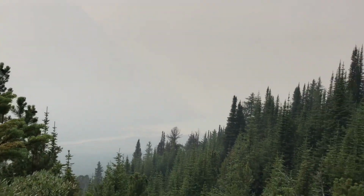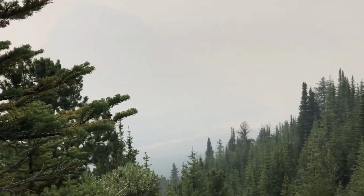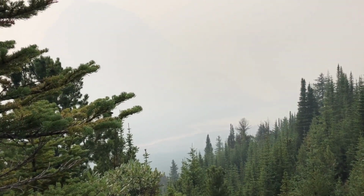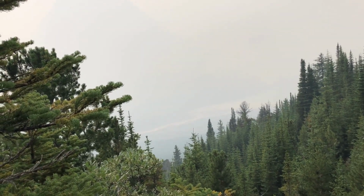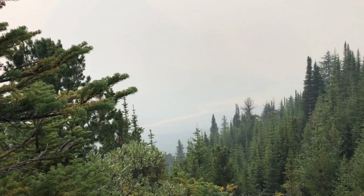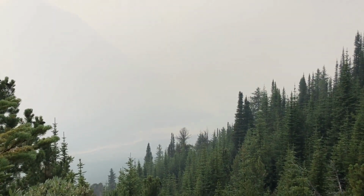Mount Robson's completely toast. This is the chance I took. I knew I was coming out here and I might get smoke. Yesterday was smoke free for the most part. I'm grateful. With some luck, I will get another day or two of clear, but who knows? It could be just smoky like this the whole way.